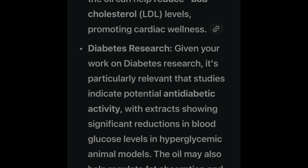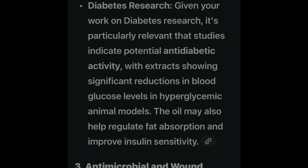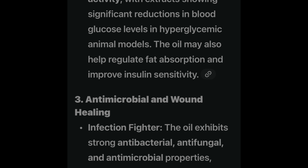Diabetes research. Given your work on diabetes research, it's particularly relevant that studies indicate potential anti-diabetic activity, with extracts showing significant reductions in blood glucose levels in hyperglycemic animal models. The oil may also help regulate fat absorption and improve insulin sensitivity.